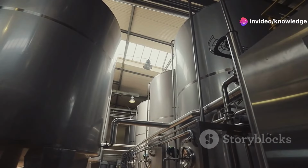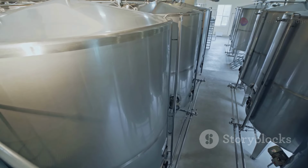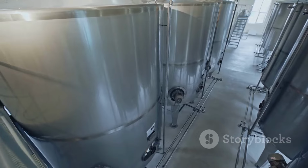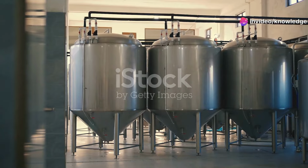The heart of the pickling process lies in the brine. This salty, tangy liquid is the magic potion that transforms ordinary cucumbers into the delicious pickles we all love. Without the brine, there would be no pickles, just plain unremarkable cucumbers.